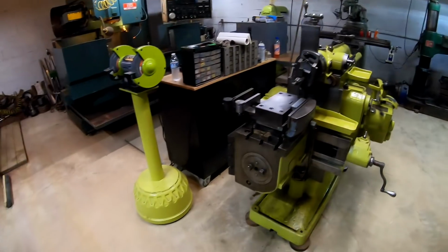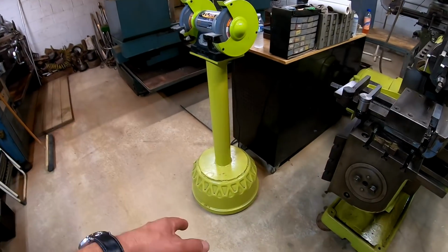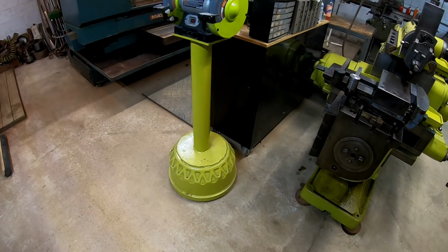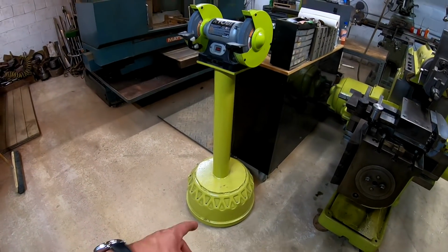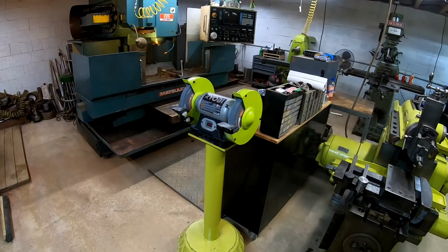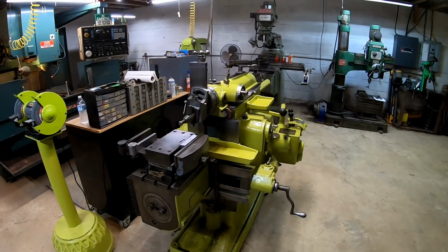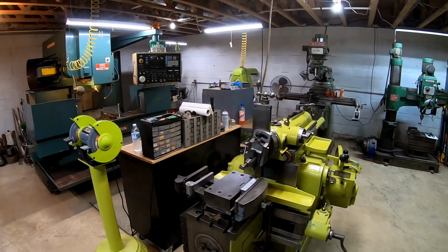Beautiful. He was telling me that he found this drum right here off an old truck, and he wanted to kind of match it up for his little pedestal grinder there to match the Hendey shaper. So that is the shop, man.